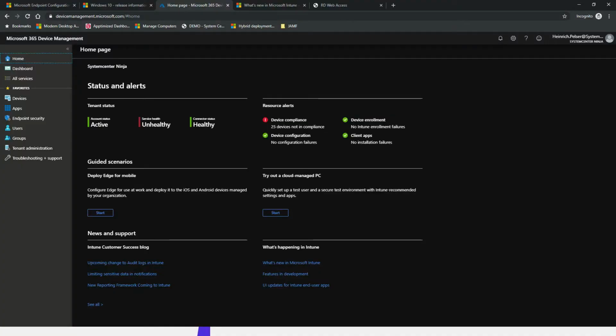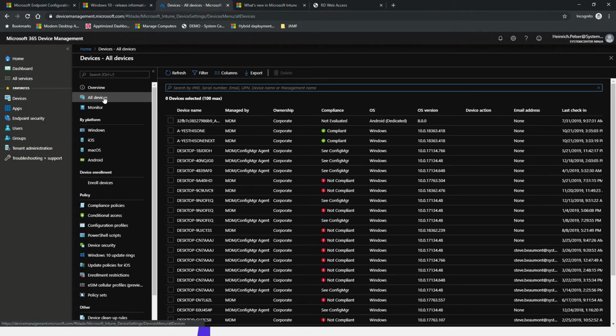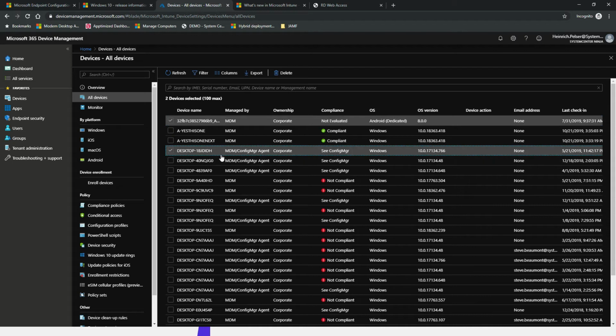So here you have it. This is that new Microsoft 365 device management portal that I was talking about. And what it's doing here in a nutshell is effectively polling information from 2 places, one being Intune, one being Configuration Manager, right? So you can see a mixture of MDM devices, as well as some desktop devices within the Configuration Manager side of things, okay?